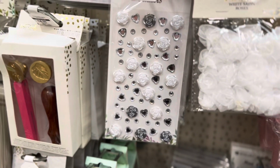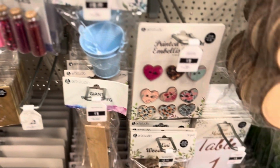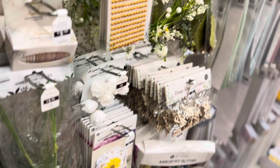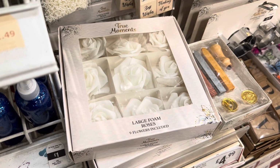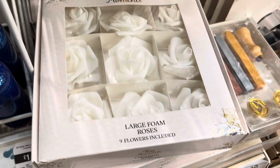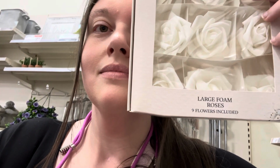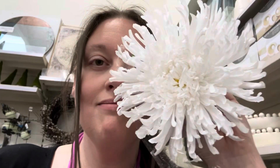I was drawn to the white flowers, but then I saw these, and they're like a plastic gem, really defined. And all the flowers that I'd found so far are squashed, so I thought maybe they would look better. And then I saw these. Now these are made out of foam. And I thought, you know what? I'll try them. I don't know if they'll work, but we'll see. So then I did my size testing and made sure they'd be the right size. So these flowers looked fine.